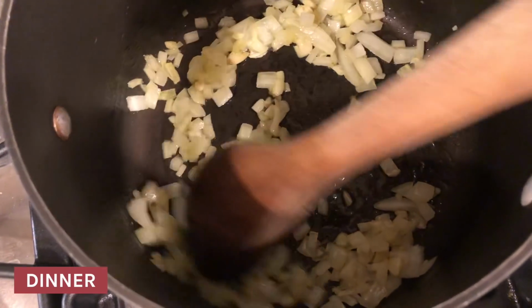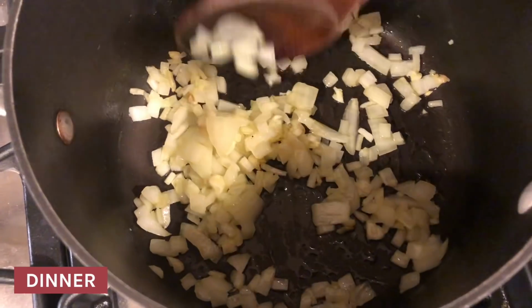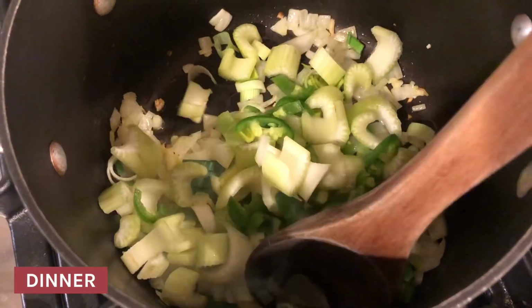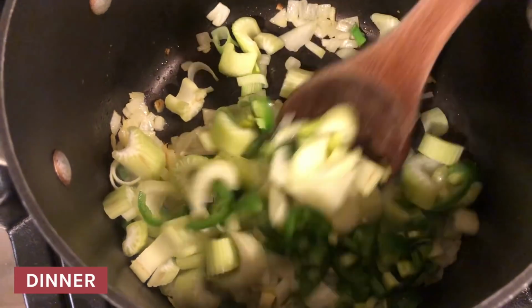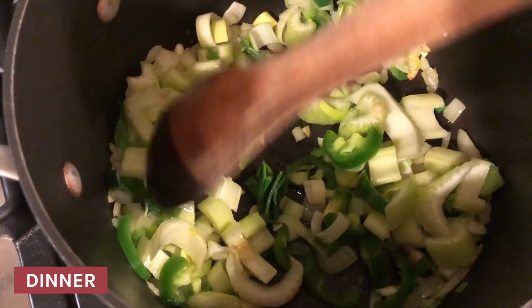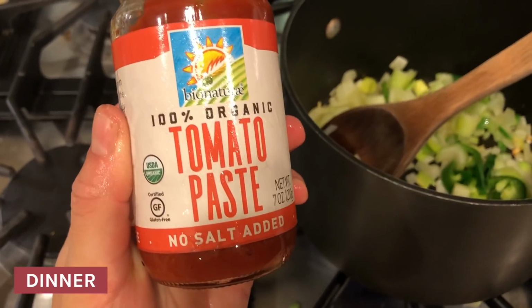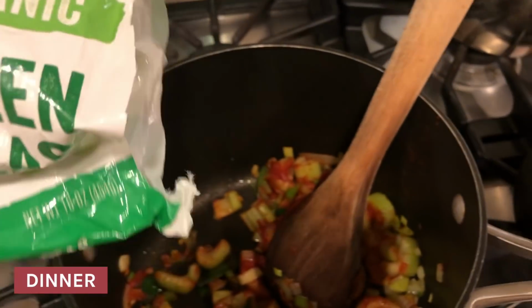Let the garlic and onion cook down now for about 2 minutes, maybe 3 minutes on medium heat. And then I added the chopped jalapeno, celery, and leek. And let that cook down for a couple more minutes. And then I'm gonna add 2 tablespoons of this unsalted tomato paste, frozen green peas.